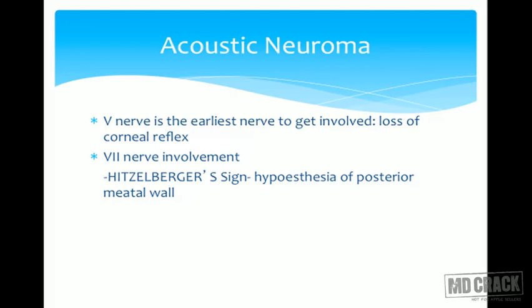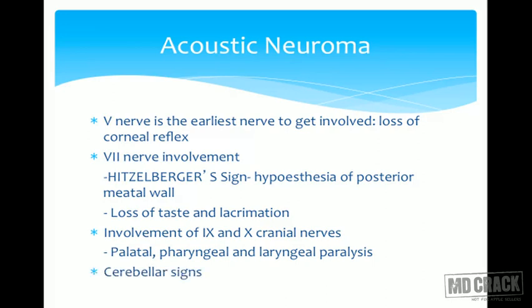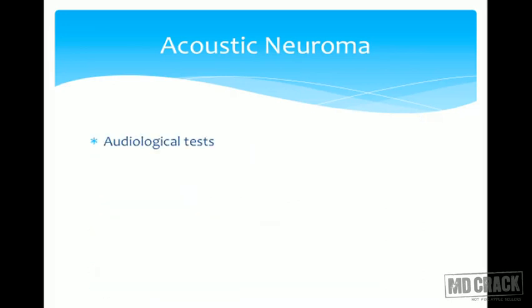In earlier sessions also we saw this in the nerve supply of the pinna. There is also loss of taste and lacrimation because of the 7th nerve involvement, and in later stages 9th and 10th cranial nerves are also involved, which can lead to palatal, pharyngeal and laryngeal paralysis. And lastly, cerebellar signs are also there and signs of increased intracranial tension.